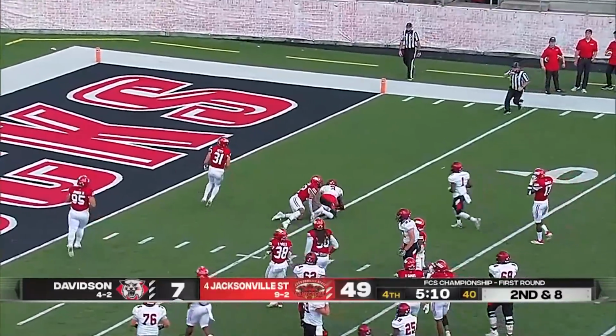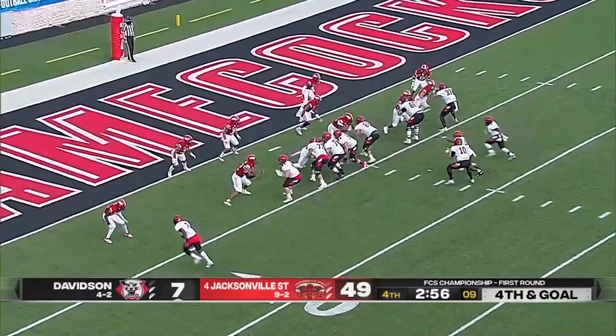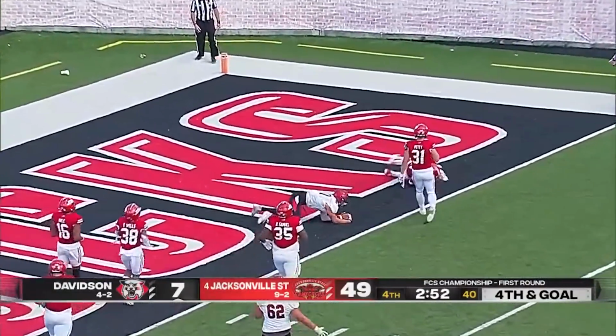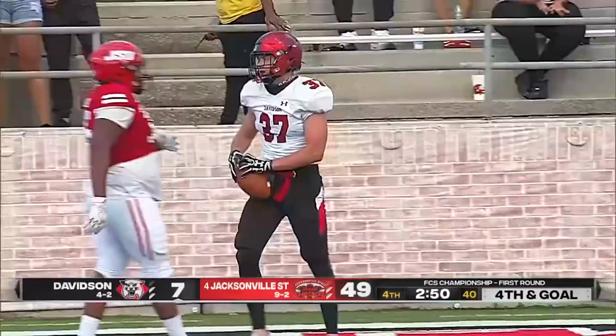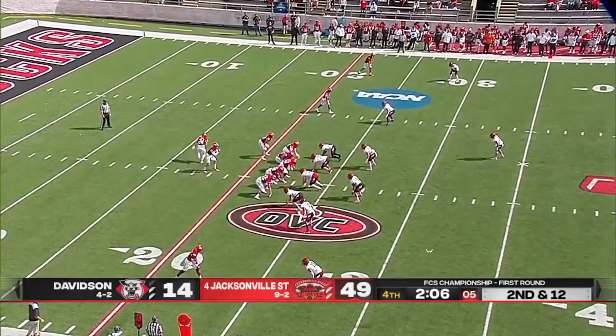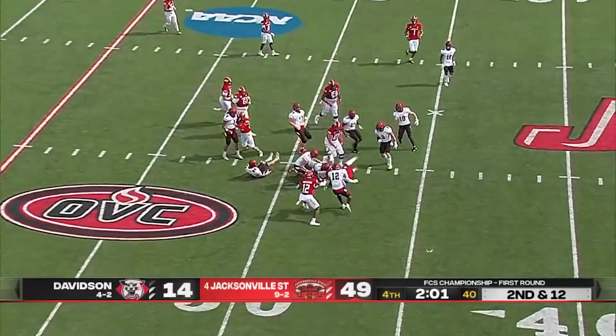Good run out in open field by Hilliard down to the 5-yard line. Phelps looking, fires, complete, touchdown, the tight end, Jackson Sherrard. Gamecocks have had it 17 and change. So they've more than 2-1.